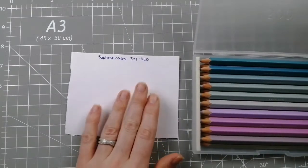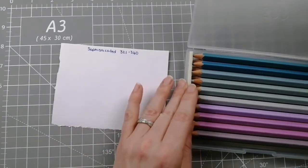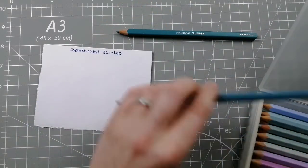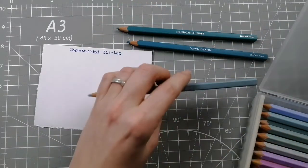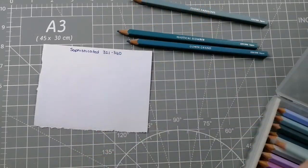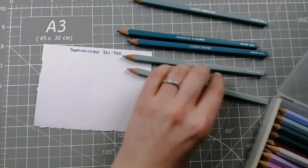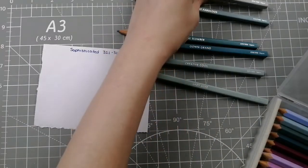So I have my little swatch pad. I'm going to just pull these out and very quickly lay them in number order so we can swatch them. And we will see the colours together.